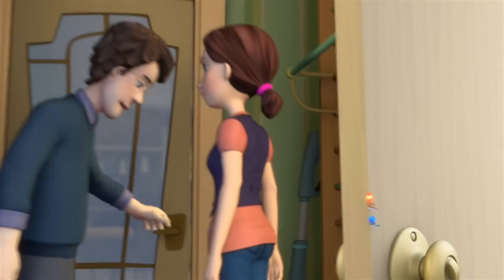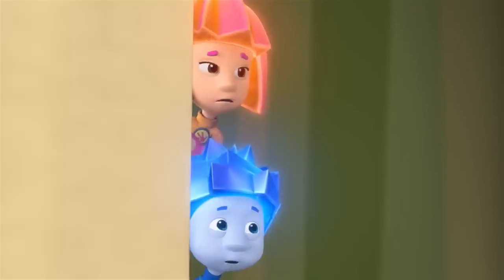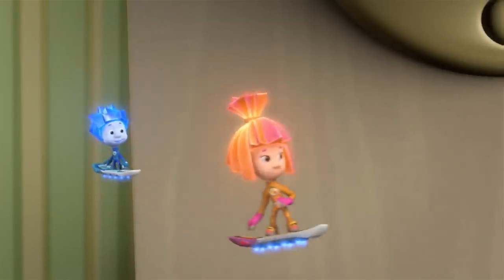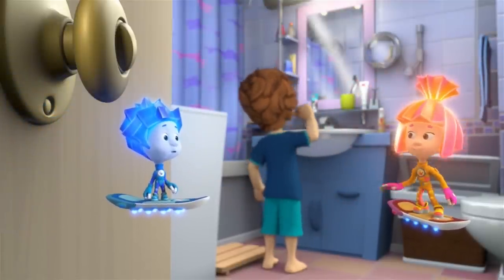How many ways did we try to get him to brush his teeth before that didn't work? We never sparked his imagination before. Your idea about the experiment was brilliant. Simka, do you think we should tell him? The answer is no. We can't disrupt the experiment.